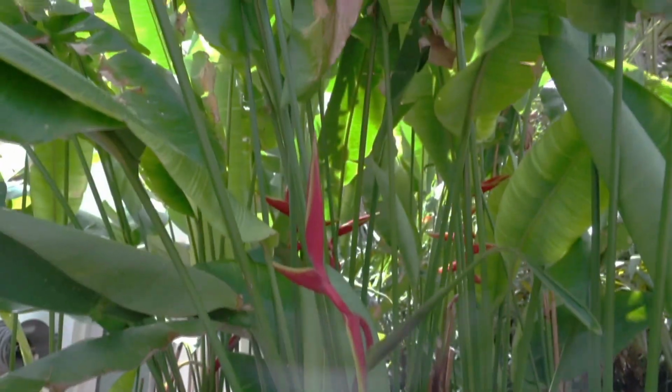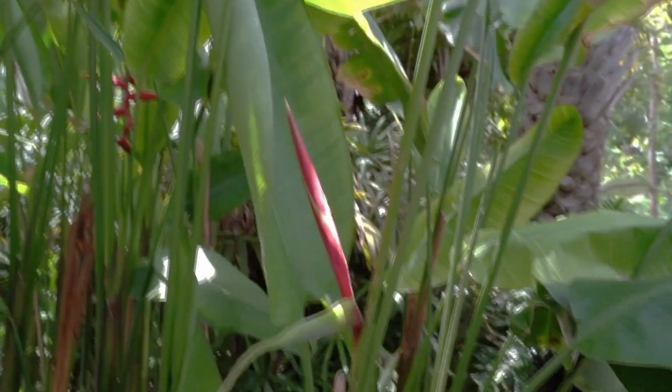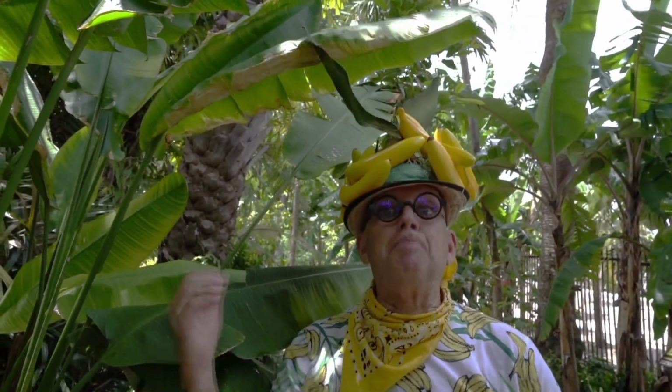Now this isn't actually a flower. The flower is hidden under a little red bract. Now hummingbirds are attracted to these odd-shaped flowers. They're one of the few birds or animals physically capable of pollinating them.